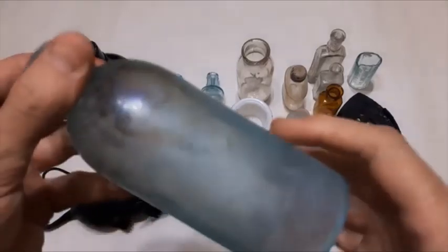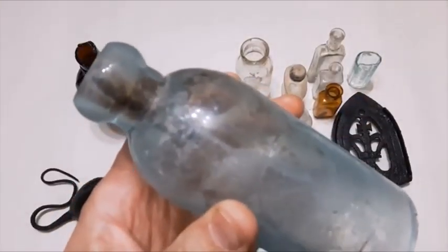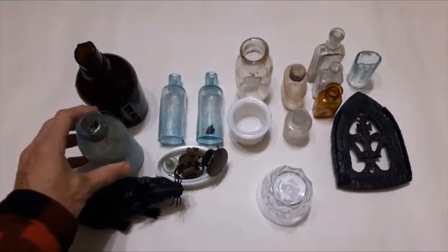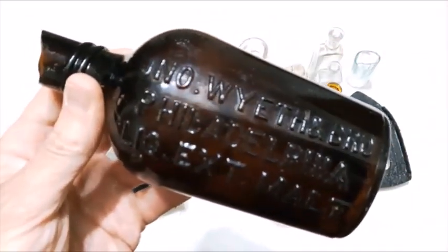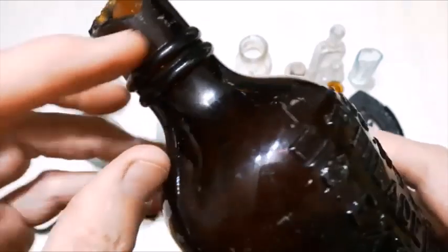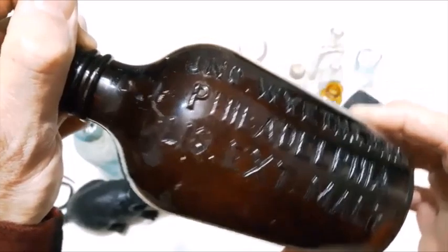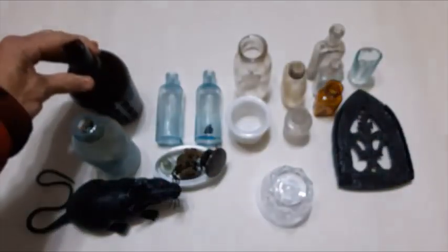So this was a real heartbreaker. That nice hutch with the stopper still in it. That's a friggin' shame. Would have been a beauty. I got the JNO Wyeth and Brothers liquid extract malt with the neck busted off that one too. But I'm thinking I'm going to cut that off right around there, and I think that'll make an interesting little looking bottle. Right around the top of that double collar there. Might be able to do something with it.